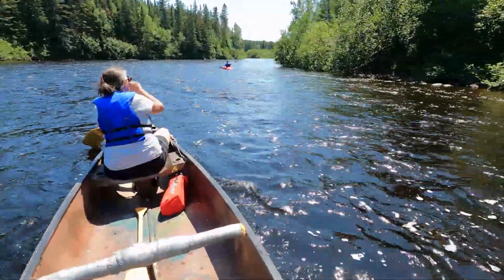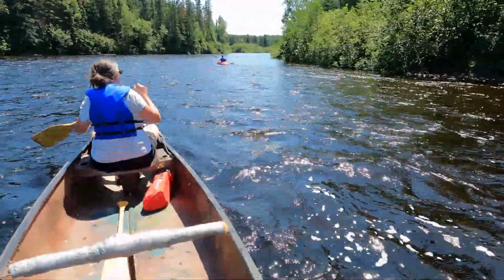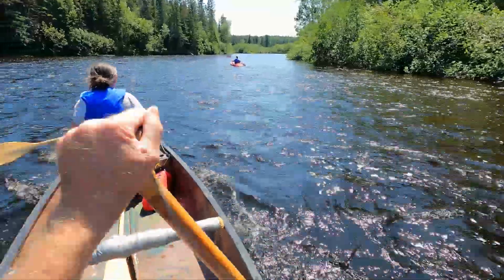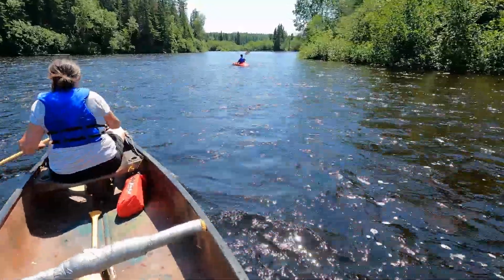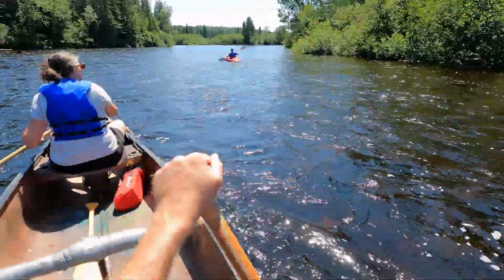No, it's a Merganser. Let's go see Mr. Moo Moo.